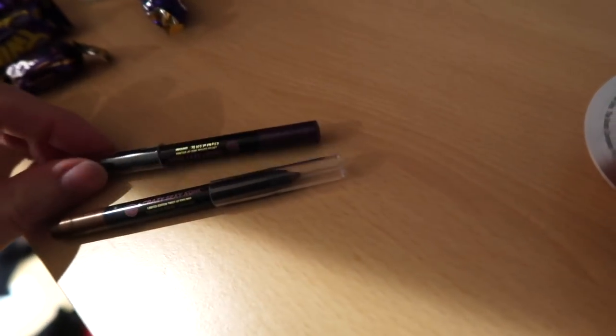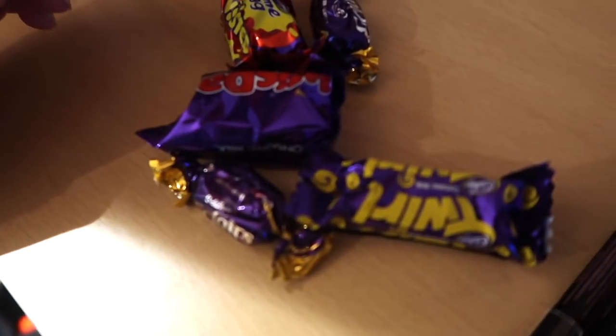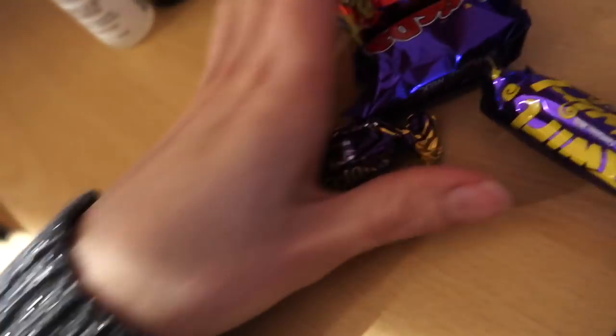And also 2 miniature eyeliners. This is my Cadbury's loot. I'm so taking those in my bag for the car trip.